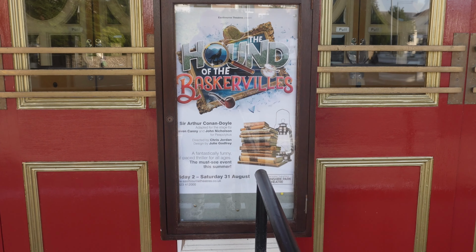The Arthur Conan Doyle story of Hound of the Baskervilles seems to be starting on the 2nd of August, a couple of days away. And right next to the international tennis venue is the brand new looking Congress Theatre, which is in Carlisle Road. And it looks like the next show is going to be the stage musical Grease, which starts in a couple of weeks' time. This is a famous old landmark in the town.